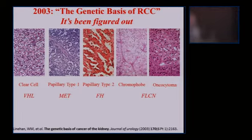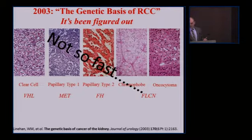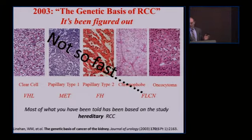who described some of these genes, VHL and MET, in kidney cancer, and also discovered the folliculin gene. In 2003, this came out, the genetic basis of kidney cancer. I think this was really exciting. Urologists at least said, oh, we discovered it. Our medical oncology colleagues also thought, now we know what these morphologic subtypes mean, but this is really based on the study of hereditary kidney cancer.